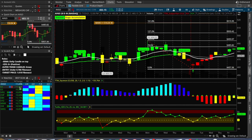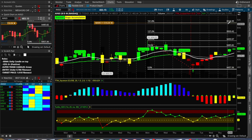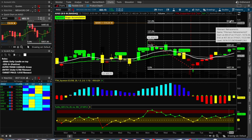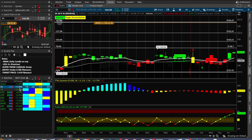So it'll probably be like a 2-day move, but more than likely, after doing my calculations and putting everything in my options calculator, this was 1,800% gain on options contracts. It's about to be crazy, man.